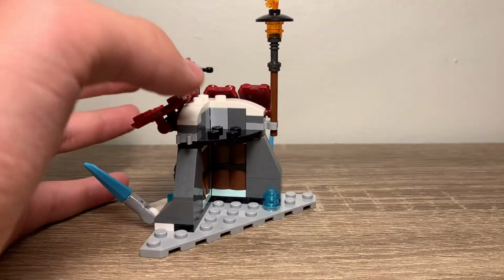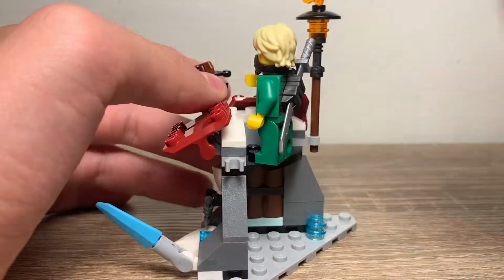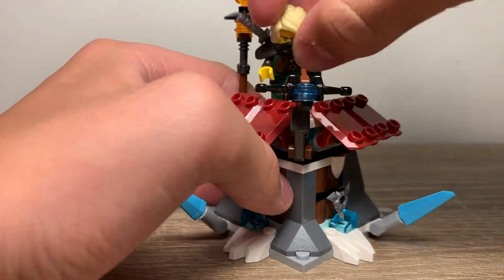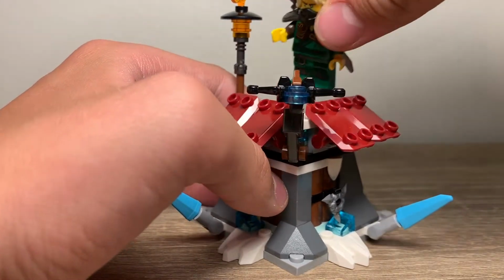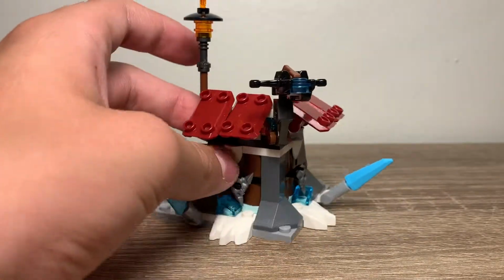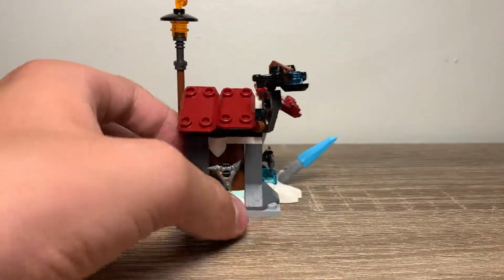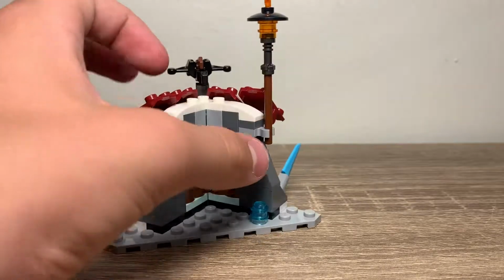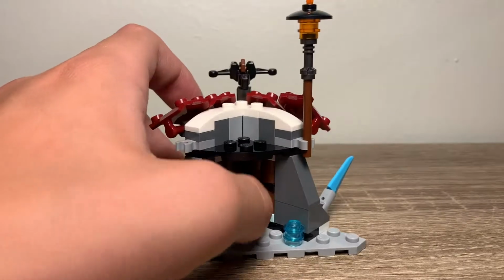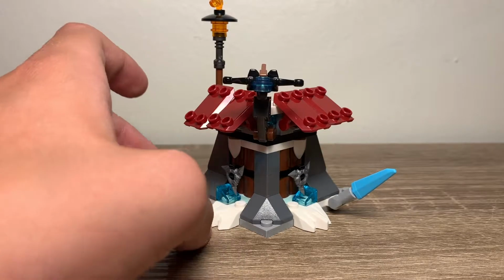There's not a lot of space for minifigures to go on, such as Lloyd here. You can angle it though, which is nice, but you can't get really close unless he's leaning to actually get to the crossbow and fire it, which is annoying. But overall, this is a really simple build, symmetrical, and nice. The play feature is good with the little crossbow. I like that. And there's a lot of storage under here for, again, the extra studs that it comes with. And yeah, super cool.